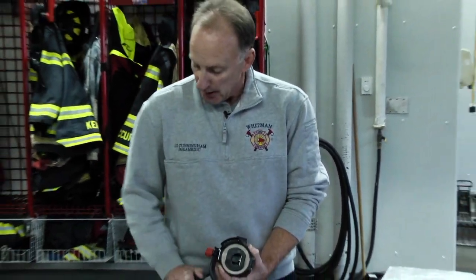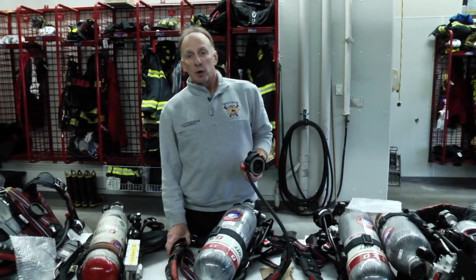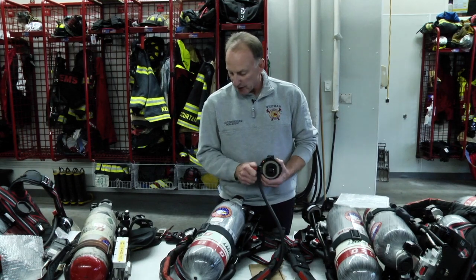As we're moving, there's sensors in this pack that will keep the PASS device from going off. So if we start standing around and not moving, it's going to go off, and we need to move around to get it to stop.